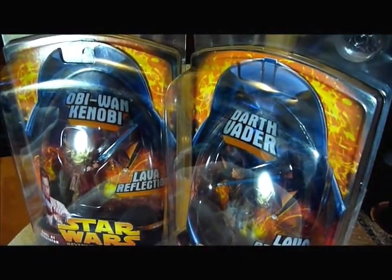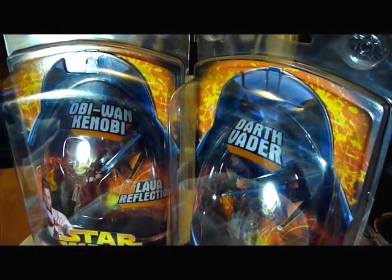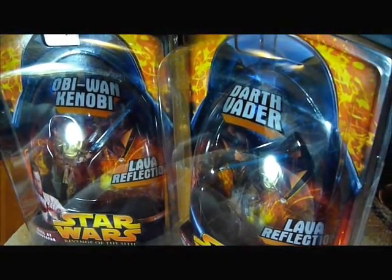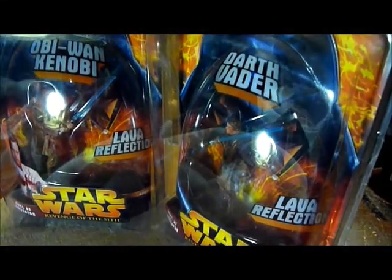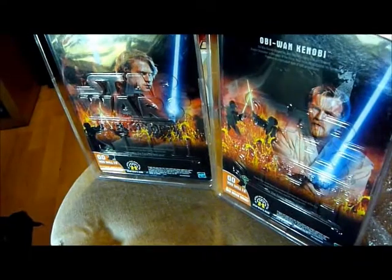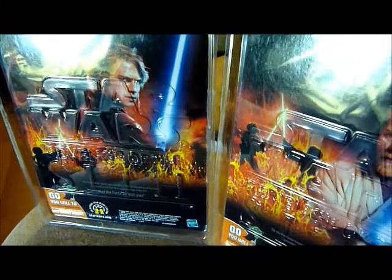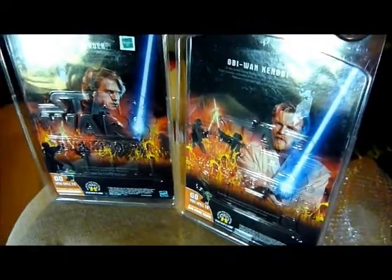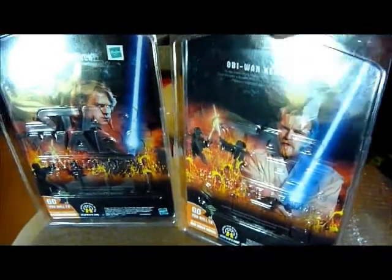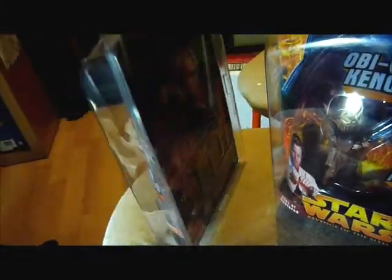So you've got Darth Vader, both of them come in star cases with a backing card as well. I don't know if these are available at Target or something like that in the States. So I just got these recently. So you've got Darth Vader, Obi-Wan, Lava Reflection. Okay, this is the back of the card. So you've got a picture of Obi-Wan on the back of the Obi-Wan card and Darth Vader, Anakin on the back of his card. And they look really nice, these cards, especially with the special backing cards, and they come in star cases. And they're pretty cheap, you can easily pick these up on eBay, no problem. In the UK, you're talking about £5 each.